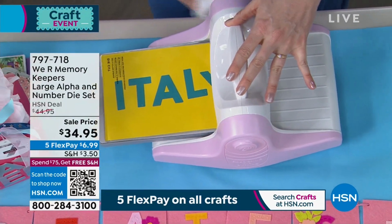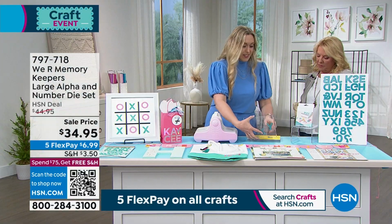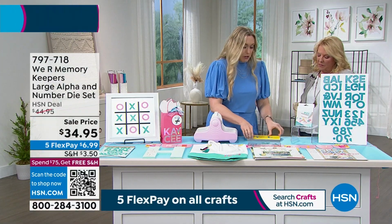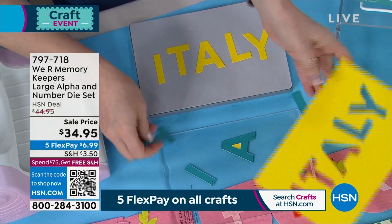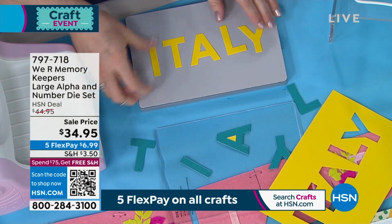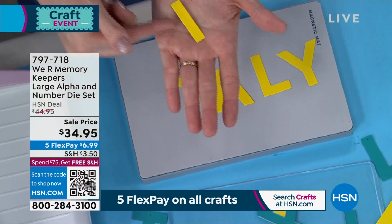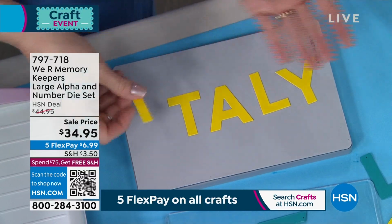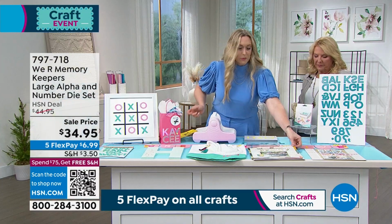These have little holes, each of them, just in case your paper gets stuck in there. Usually it doesn't for me, but if it does, they're little holes so you can poke a pokey tool through. But there you go. You've got all these letters, and they cut out beautifully, nice and crisp lines. These are really high quality, thin metal dies. And then look what we created with this.